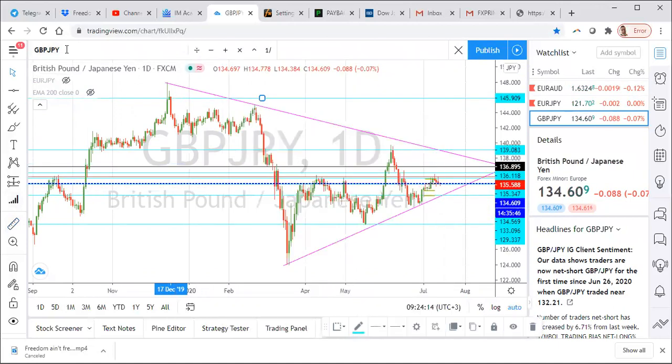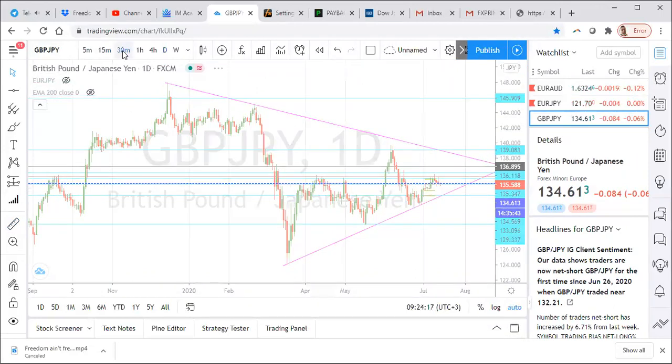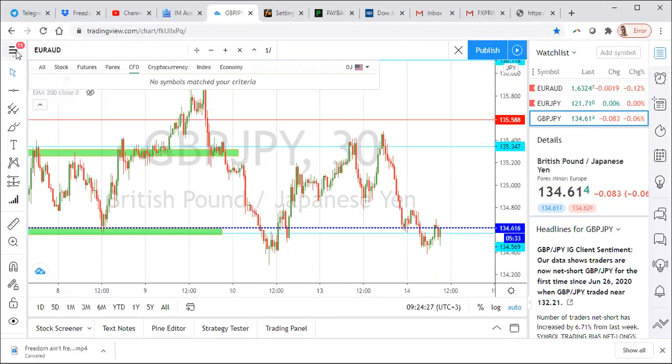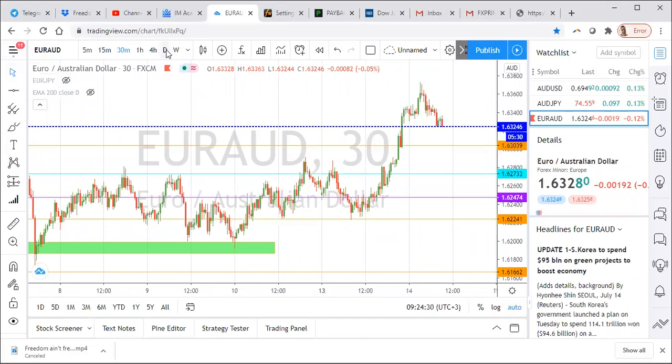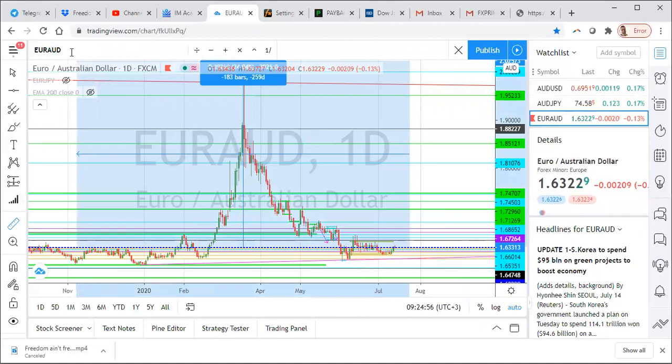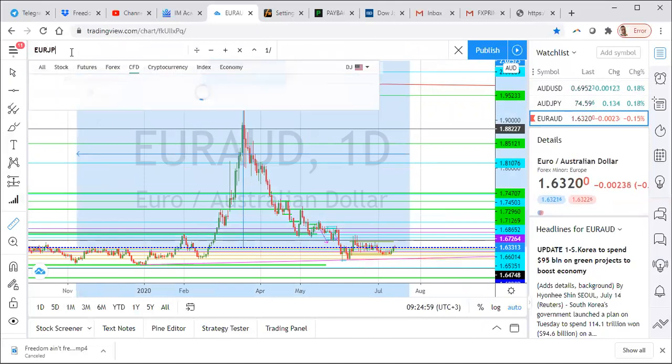I think it's retesting. At times, I will be looking at the re-entries on a shorter time. So let's look at Euro AUD. I'm definitely just looking for the most exciting. Euro AUD, I think has like 90 pips sell, or 100 pips thereabouts.